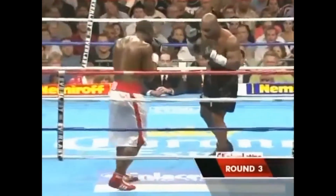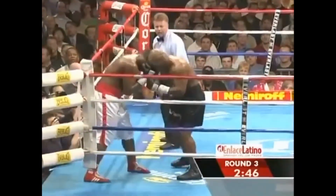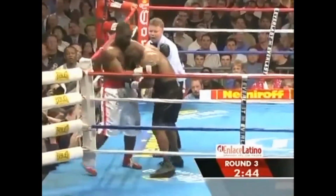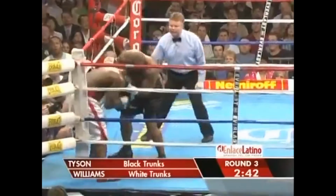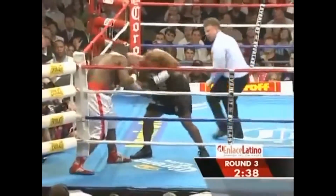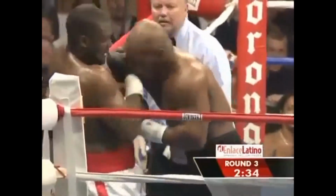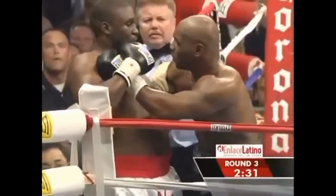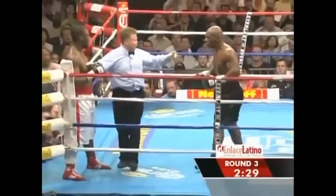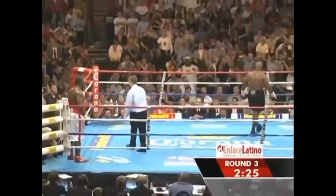Tyson, who had Williams in trouble in the opening round, and Williams gets to round three. More pressure here from Tyson, but Williams with a left uppercut to the body. Williams fighting off the ropes successfully. A key element of this is the body work of Williams. He is really making an impact. There's some blood on the head of Danny Williams now.